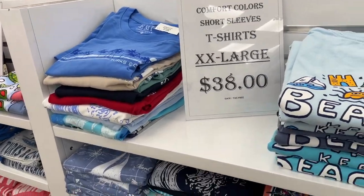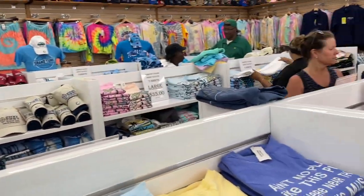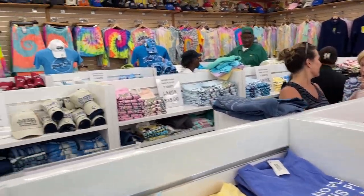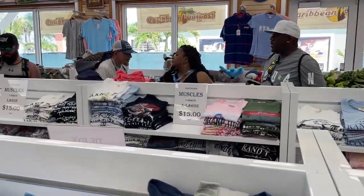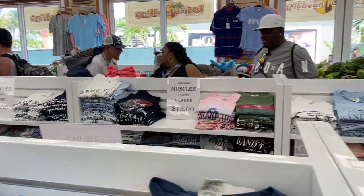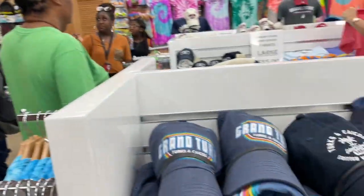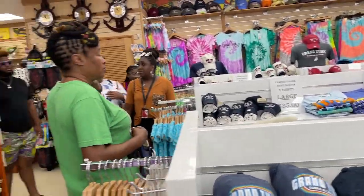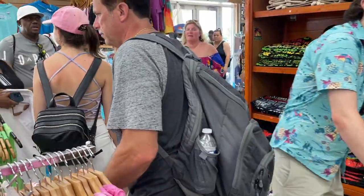Comfort clothes, t-shirts. I got a large variety of t-shirts. I gotta admit, this is the largest variety of shirts we've seen in these shops. So, the Caribbean Outpost at the port at Grand Turk will have a large selection of t-shirts. Let's see what we find too.